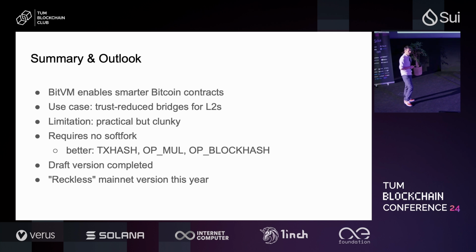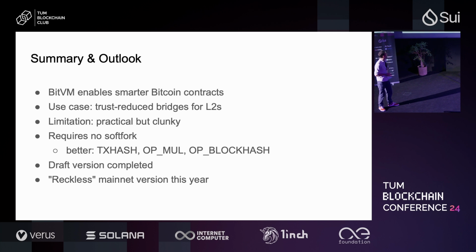Summary and outlook. BitVM enables smarter Bitcoin contracts. In particular, we can build trust-reduced bridges for L2s to scale Bitcoin. The main limitation is that it's clunky, but it's still practical.